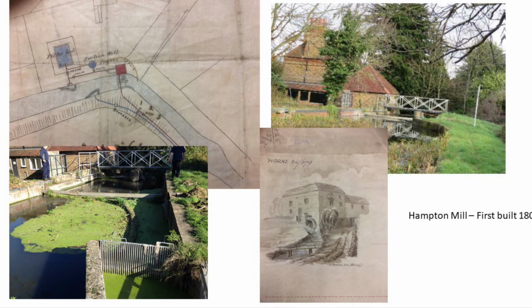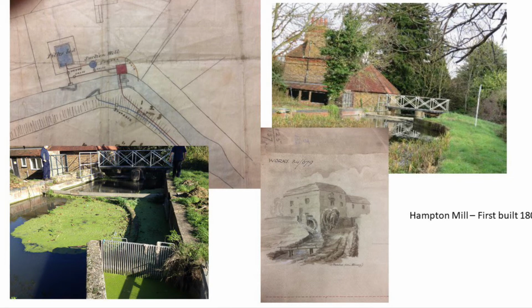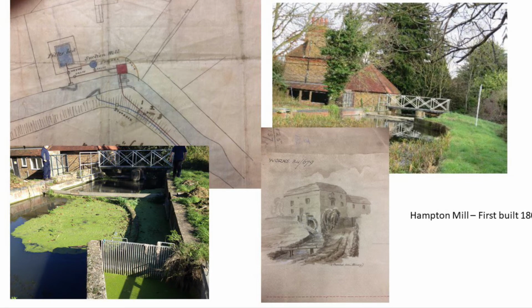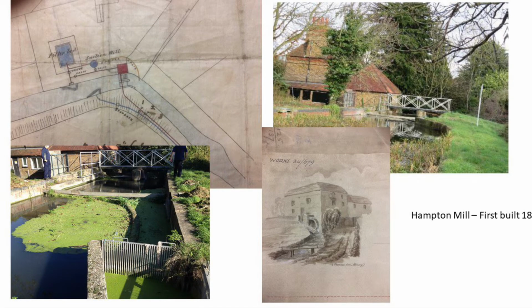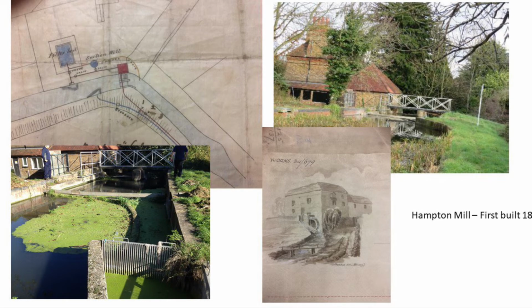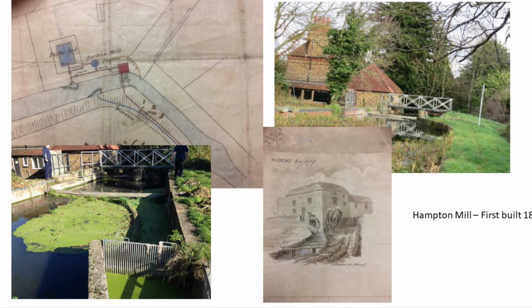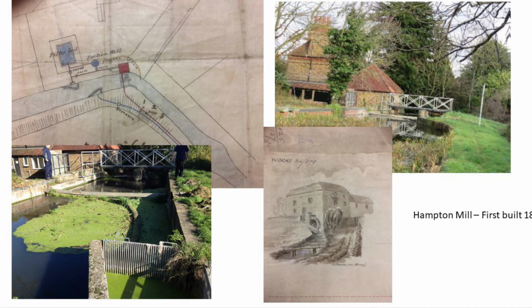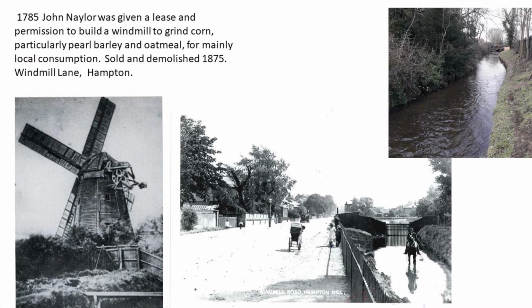This is an early drawing sketch of what the mill looked like there, and you can see the drop was enough to power a water wheel, and that water wheel initially was used as a mill would be, just to grind grain or wheat or barley, and they produced flour from there. But it wasn't particularly successful, and it wasn't very profitable either.